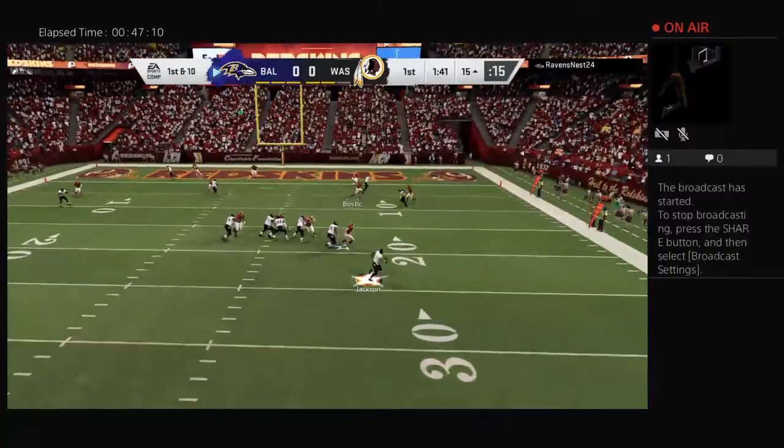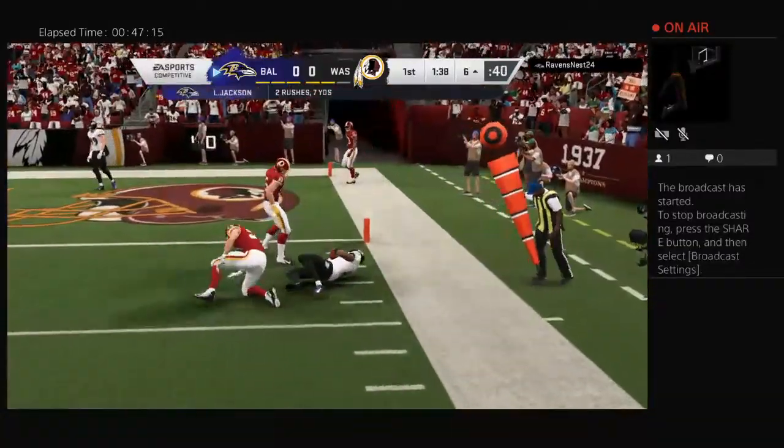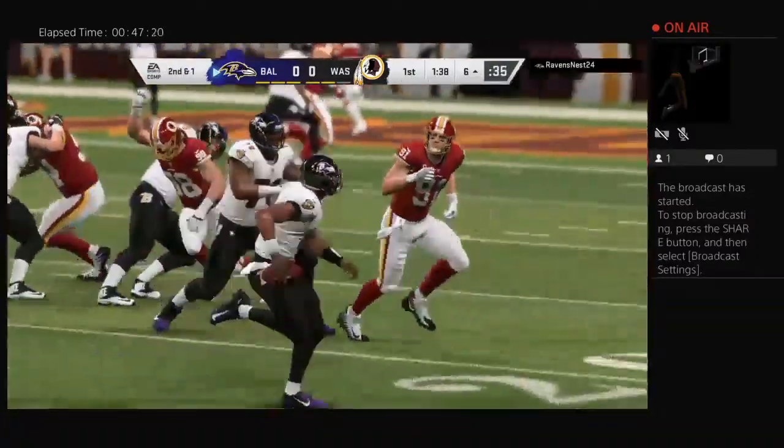From the red zone now, here's Jackson on 1st down, eluding the pressure right. He'll try and run it. He'll wind up getting 9 after tucking it and running, so it'll leave him with 2nd and a yard.